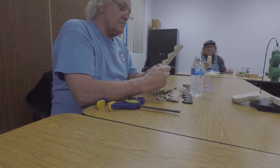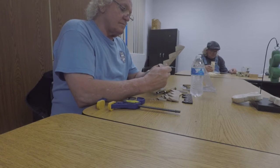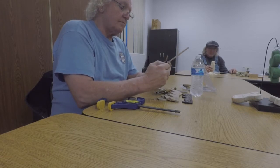Getting down there, we saw 2 or 3 bald eagles, and there are these pillars.